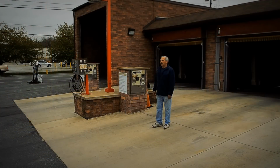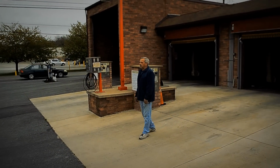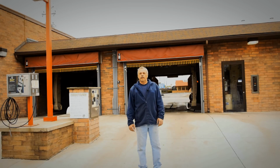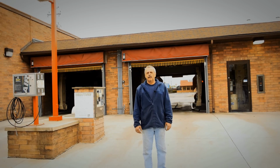This area that we're in right now was actually started in 1967. It started out as a self-service bay, a gas station, and a little hydro spray whirlybird over in the far bay where the pet washes are now. In 1991, we added 7 bays over on the other side.